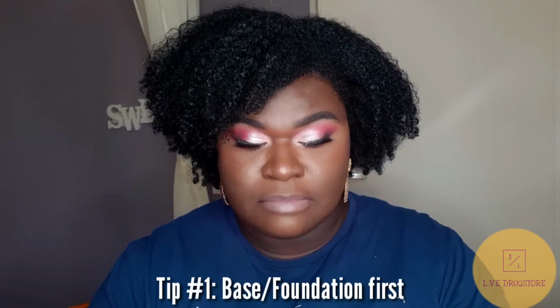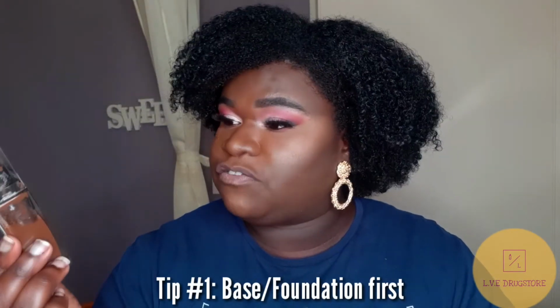So when I first start my makeup, I put on my foundation. My favorite is the Can't Stop Won't Stop foundation from NYX. I love this foundation for my oily skin. It's perfect. This is my second bottle, and I use the shade Deep Espresso.